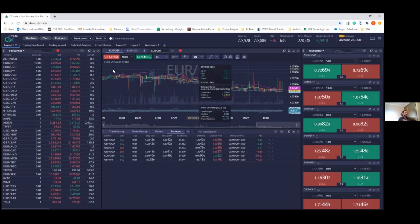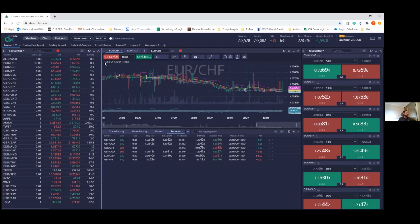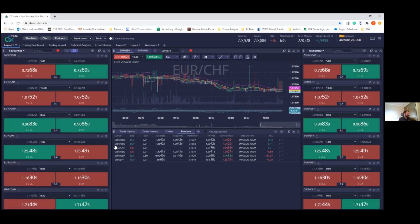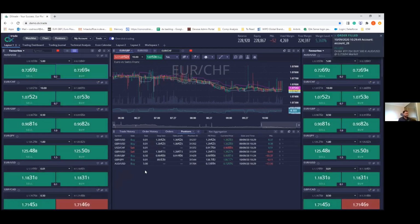We decided when we did the watch list that we wanted to have 2 views. So this is what we call the list view. We also have the tile view, which you can see along the right here. The tile view is more set up for one-click trading. So when I enable my one-click trading, you can see it's quite easy to trade here, just pop in an order.